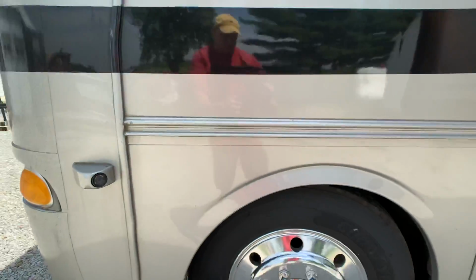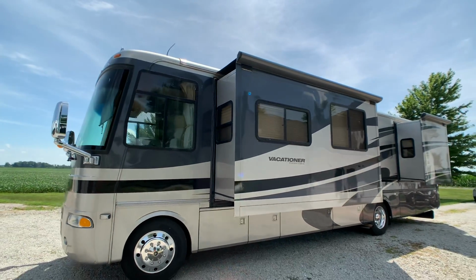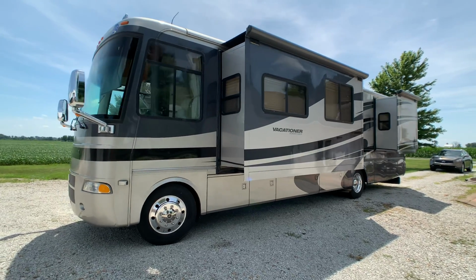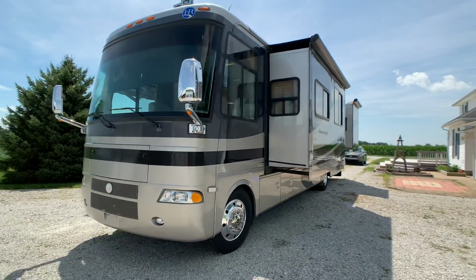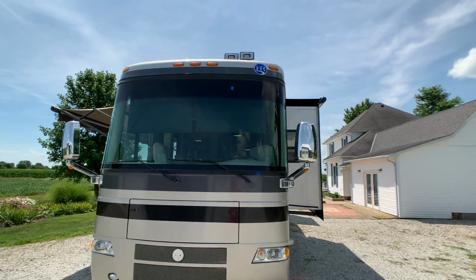And back up here, show off that color scheme. There's that Vacationer badge right there. Full walk-on fiberglass roof, big deal. Full body paint, huge deal. 22.5 aluminum Alcoa wheels, another big deal. One piece windshield. The chrome heated bus style mirrors. You've got air horns, the Hadley air horns up top there.